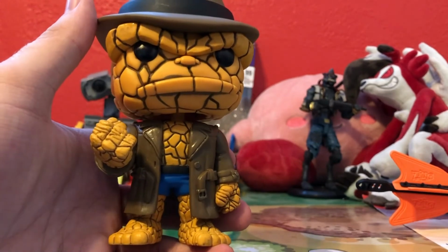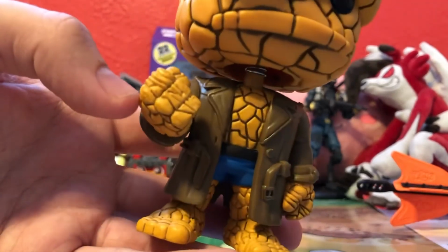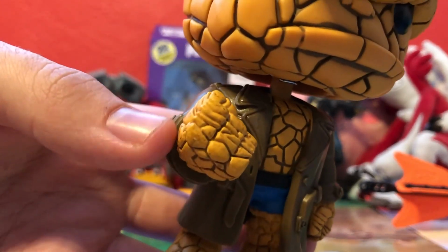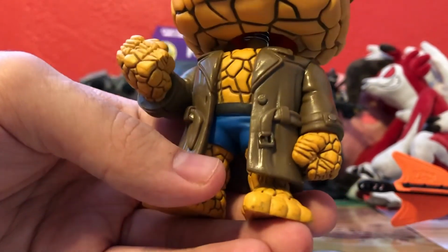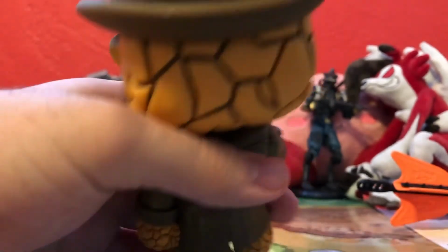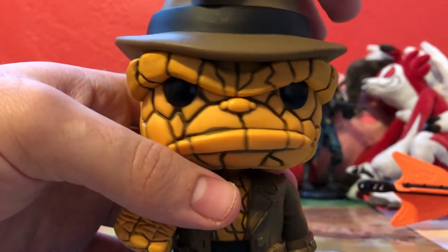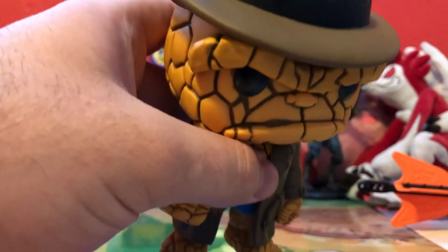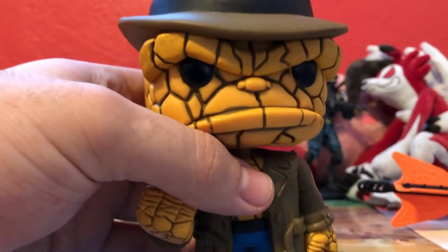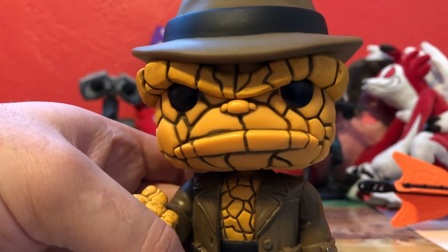I just like the trench coat and hat look a lot more, and the paint on mine looks really good. Like, the paint is kind of faded on the hands, but I think it works with like the rock look of his body. The hat looks pretty all right. No visible paint jobs that I can see. The face looks pretty good. My small nitpick is there's a huge glob of paint right here, so it really looks like lipstick almost. You could see it too, but it just looks a little like lipstick to me.